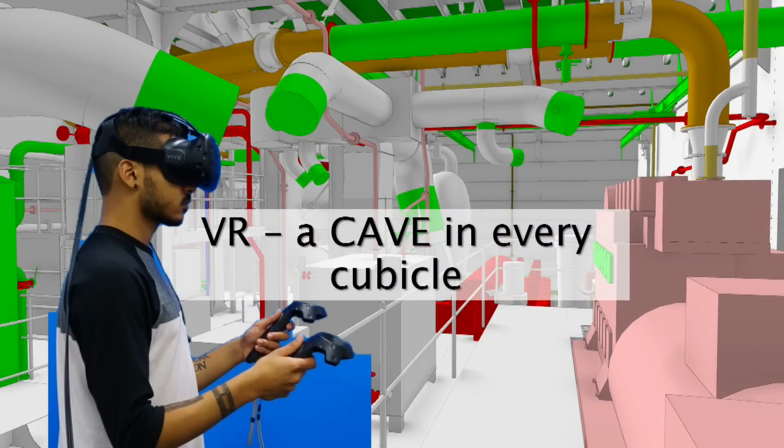Today, every single user on a project potentially has access to one of those virtual reality caves through headsets like HTC Vive. So this is a quote I kind of stole, but this is something that's very significant. Instead of stereoscopic 3D being accessible to the management and the VIPs, it's accessible to every single designer. And some of our customers have 2,000 designers.